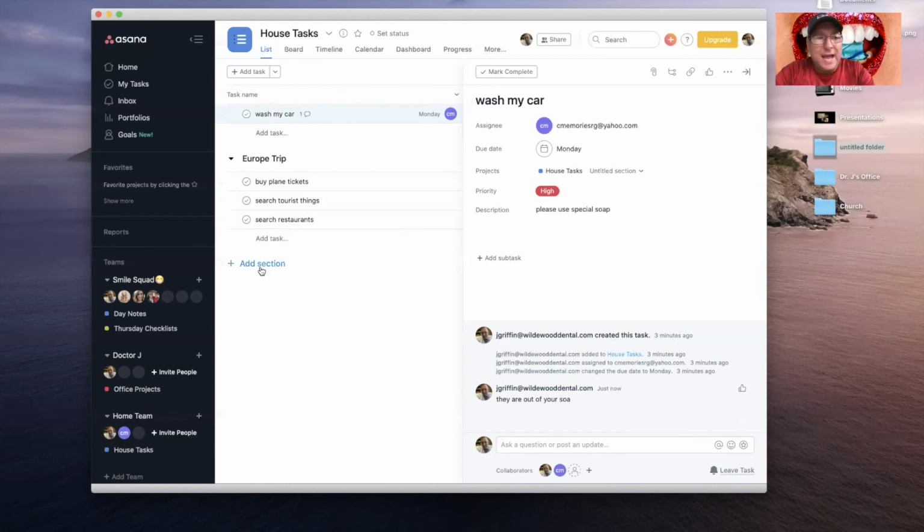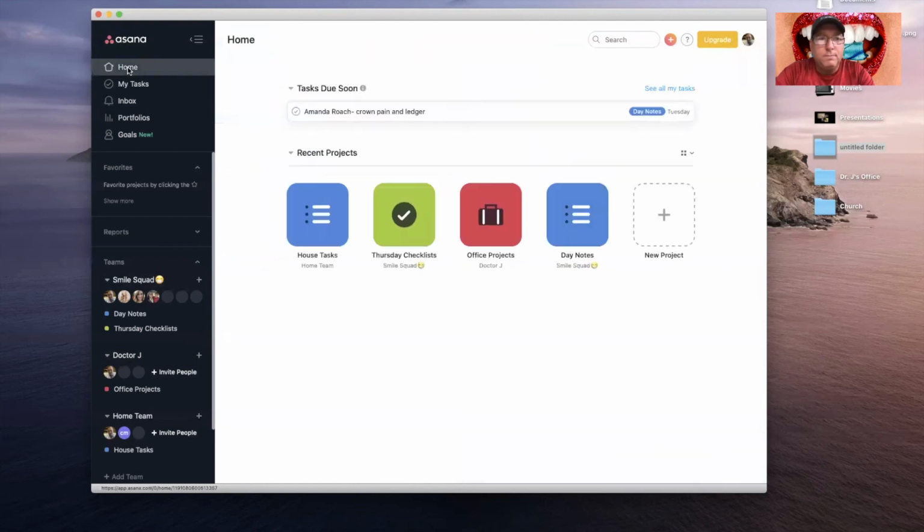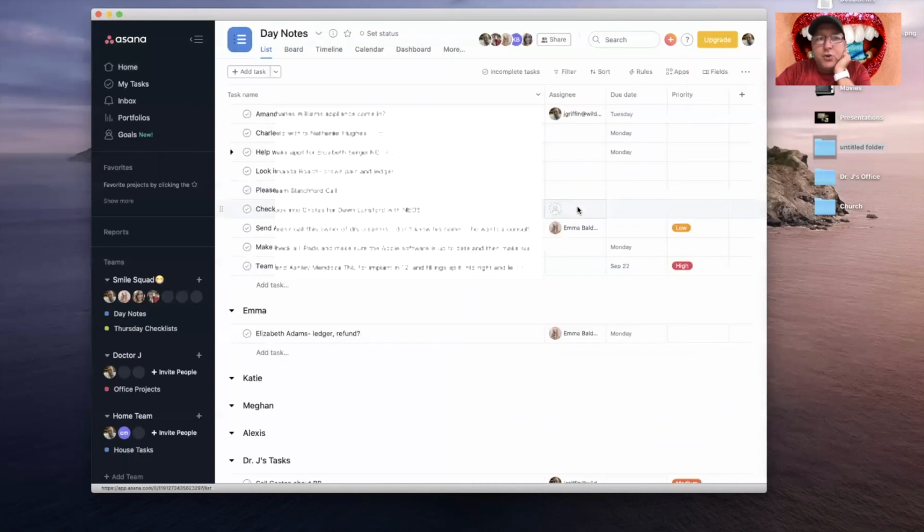Okay, now let's look exactly how I do it for my team. I'm going to go back here to home. These are the ones that I have. So I have house tasks, which I just made, and I have Thursday checklists, which is for the Smile Squad, that team. I have my own personal tasks. These are things that my wife doesn't need to be troubled with in her notifications, nor my team, right? There are certain things that I want to know that I don't want my team to ever have to see and deal with. And then I have the day notes, which is the big one, the reason that we did all of this. So let's look in day notes, and I'm going to show you exactly how we do it. Okay. All right.